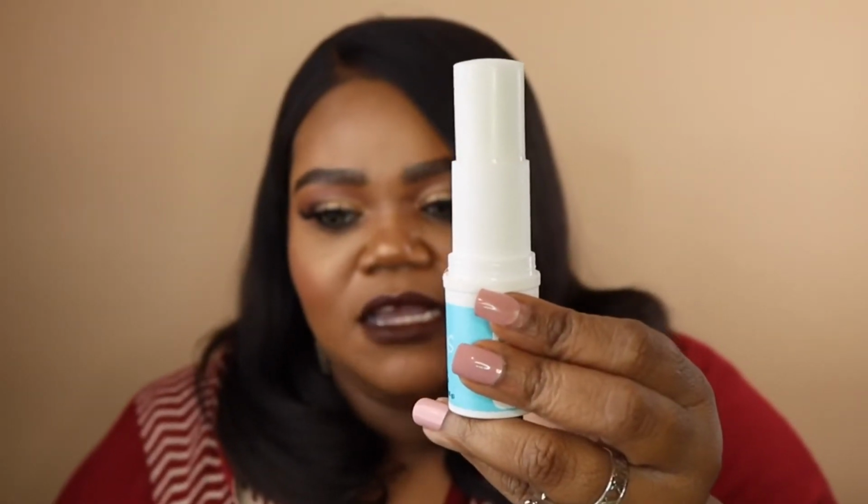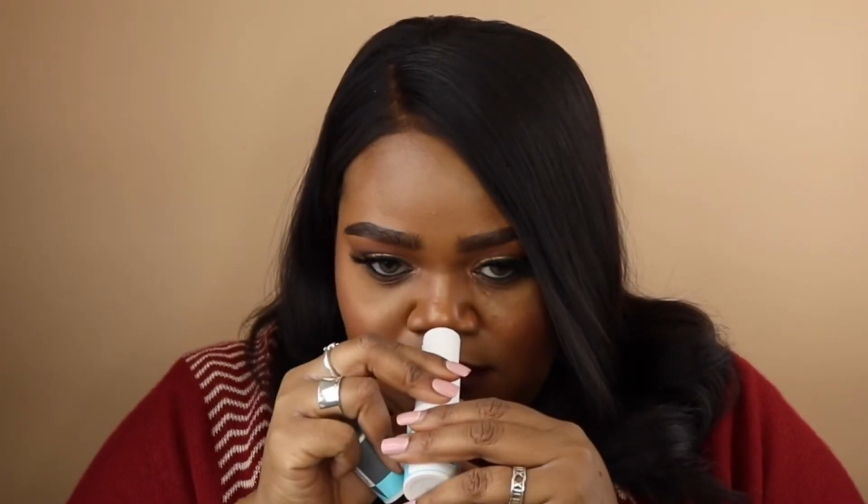So I saw this mattifying primer stick. Speaking my language, trying to use it to see if it controls my oils. Let's see how much product we got here. It spins up, obviously, as I'm spinning. Okay, I'm still spinning. That's okay, there we go. So that's a good bit of product. Doesn't really have a smell at all. So I'm interested to see how this performs. I'm kind of excited about that. Anything that can try to help keep me matte throughout the day, I'm willing to give it a shot.